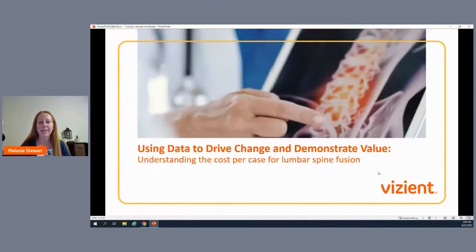During today's session, we will cover several topics, including understanding the cost by procedure and number of levels fused from quality, cost, and market performance perspectives, determining the methods and resources that can help you drill down to get to this level of detail, and discuss how the right data influences can positively impact decision-making and lead to sustainable change.